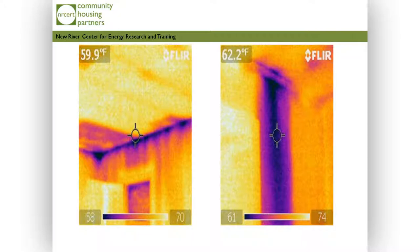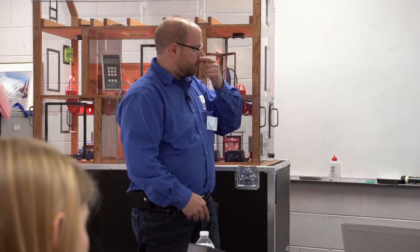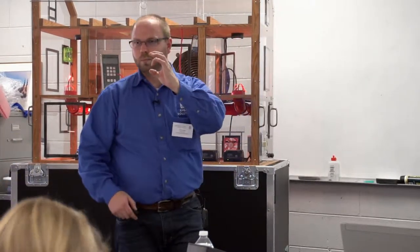This entire cavity here, 16-inch bay, is bright blue. Pretty wowing, huh? And that's just the result of that plumbing. That's just one plumbing hole. One plumbing hole not sealed. Because once that air gets down in that cavity, it's just going to heat or cool that entire cavity.